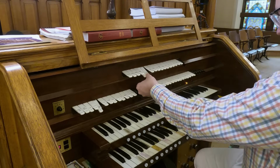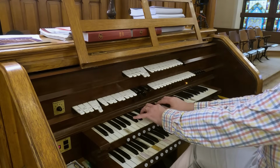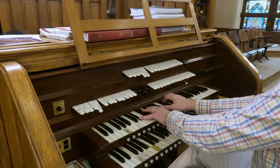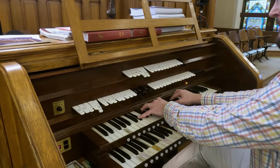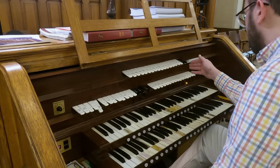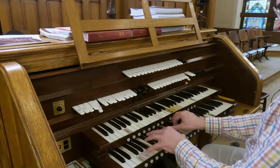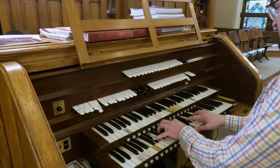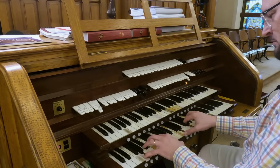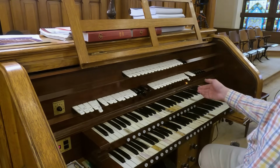Let's use the super coupler and see just how luxurious these strings get. Keen, cutting edge there. But also you can close it down, make it just a little soft whisper there. And then Wangerin added a big tuba in the grate, which is called trumpet in the console redo of the 90s. Big trumpet there, big tuba.